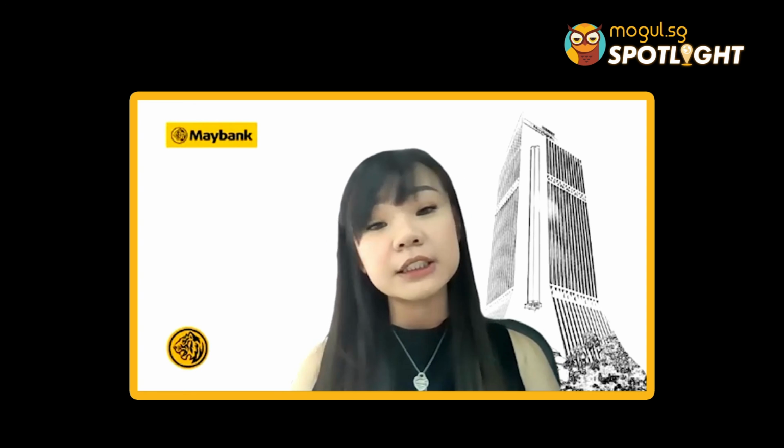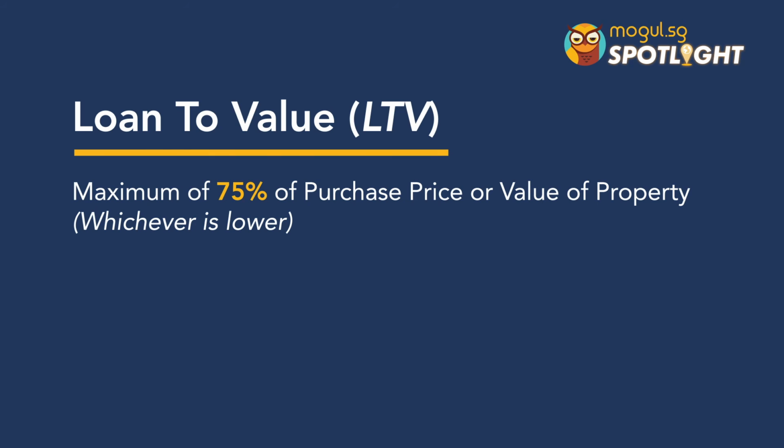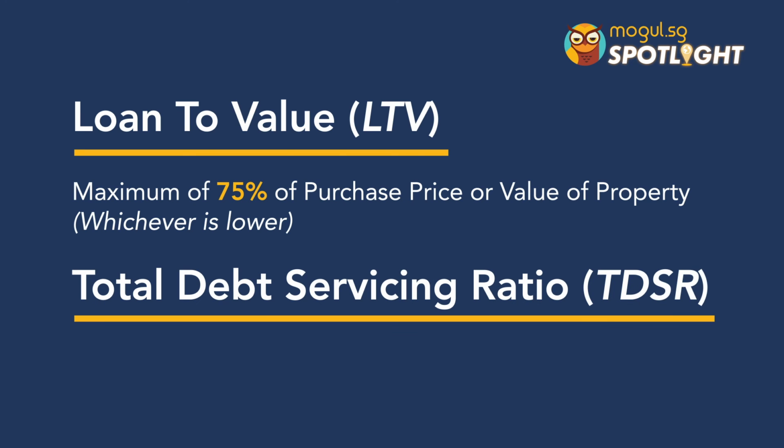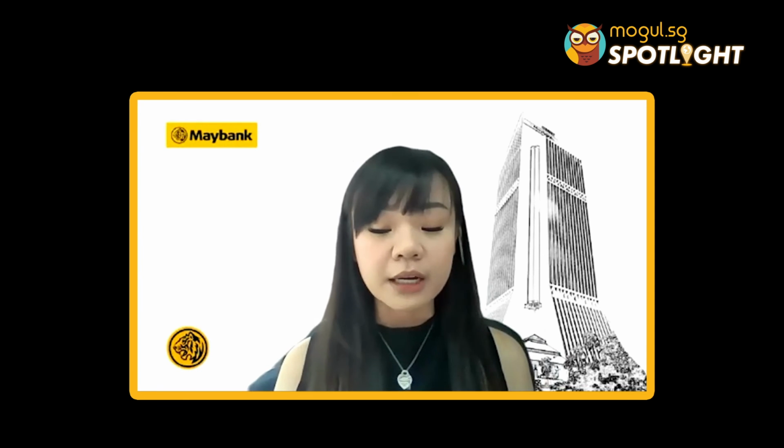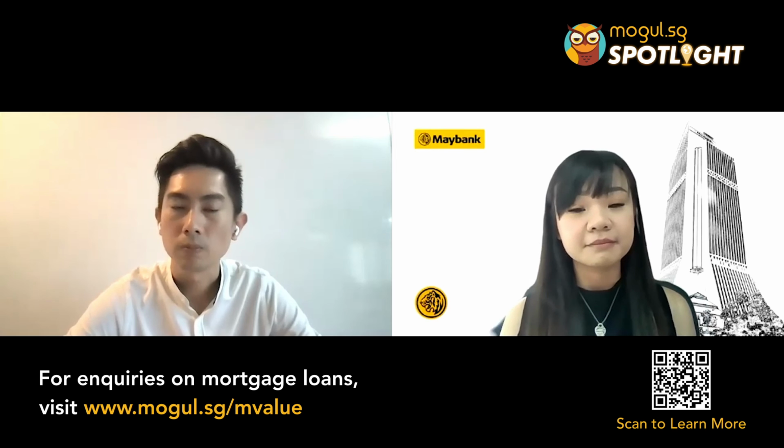Firstly, I will talk about the loan to value amount. Assuming it's a first time property buyer, it's capped at 75% of the purchase price or valuation, whichever is lower. Secondly, what affects a customer's eligibility for a loan is the total debt servicing ratio, the TDSR. The TDSR limit is 60% of your gross monthly income. All other commitments, other than the mortgage loan the customer is looking to take up, such as car loan, personal loan, and credit card usage that's not fully paid, will be taken into the TDSR calculation.